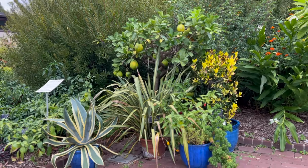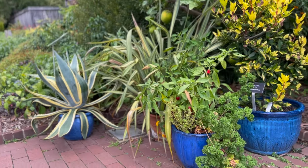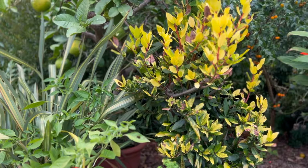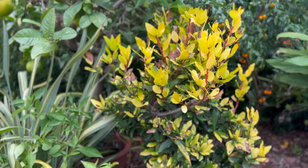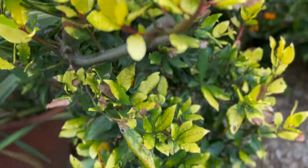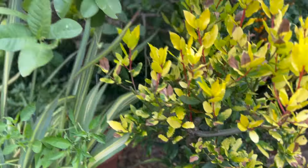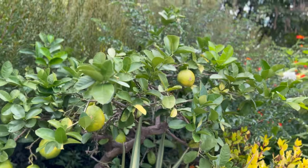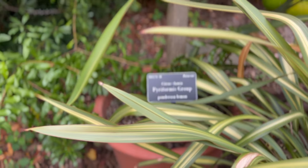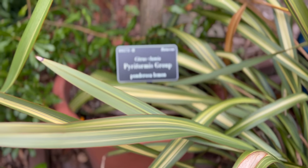Look at this container garden example, guys. Very Mediterranean. You got the agaves, the pelargoniums, the hot peppers, bay leaf right here. I love the color of this bay leaf tree. And this wonky citrus tree right here. Ponderosa lemon. You guys can see that. Oh, about to lose my camera.